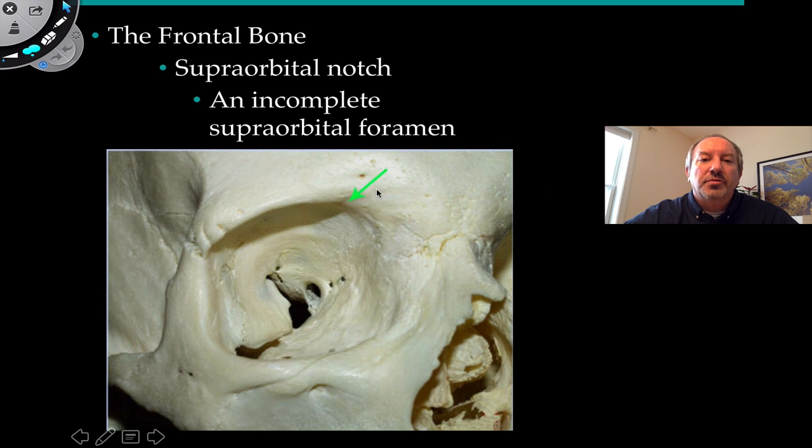And then we have this sort of an incomplete foramen. You can notice here it's known as a supraorbital notch, this little indentation right over here on the top of the eye socket, which is kind of interesting.